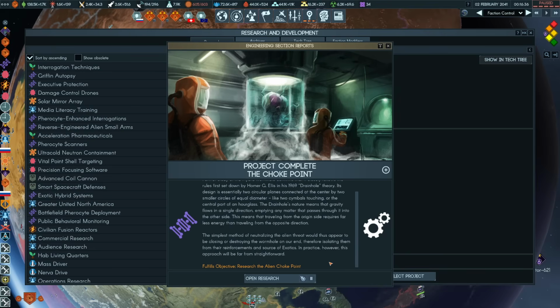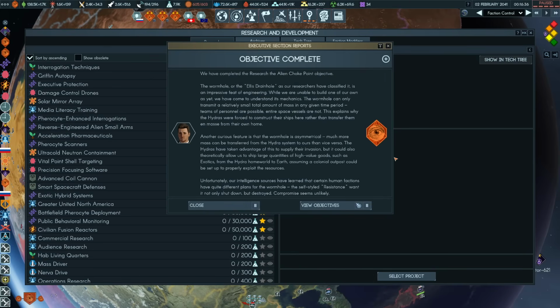The simplest method of neutralizing the alien threat would thus appear to be closing or destroying the wormhole on our end, therefore isolating them from their reinforcements and sourced exotics. In practice, however, this approach will be far from straightforward. Whoever controls this wormhole controls the future of humanity.